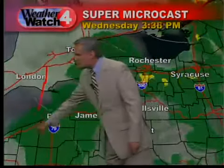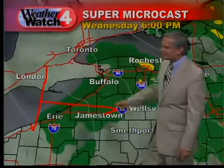Tomorrow, another round of scattered showers and thunderstorms develops across the area as a cold front heads our way tomorrow. That's going to be the trigger for tomorrow's activity, and that winds down getting into Thursday and Friday as we return to the sunshine across the area. It will be much more comfortable too to wrap up the week.